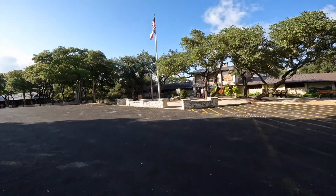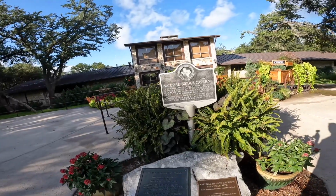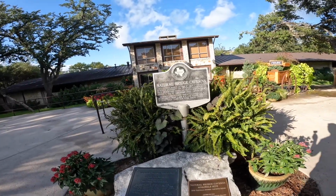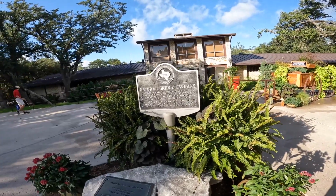So here we are at Natural Bridge Caverns, discovered on March 27, 1960 by 4 students of St. Mary's University, named for the rock bridges that mark the entrance, dedicated on August 5th, 1964 by the governor. Well, we're here at the caves. We just checked in and we got just a few minutes before we meet over in the pavilion here.